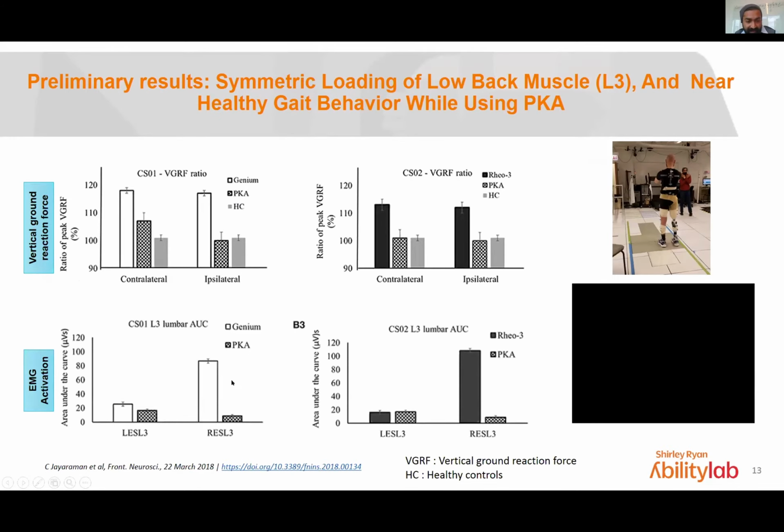The takeaway from this is, if you see the bottom plot, the low back lumbar muscle activation is symmetric when they use the powered leg, versus when they use their own predicate device, which is the Genium or the Rheo. So this is the first proof that they are having symmetric muscle activation. In the top plot, you would see that the ground reaction force is also symmetric and closer to healthy controls when compared to their predicate device, which is a passive mechanical knee.